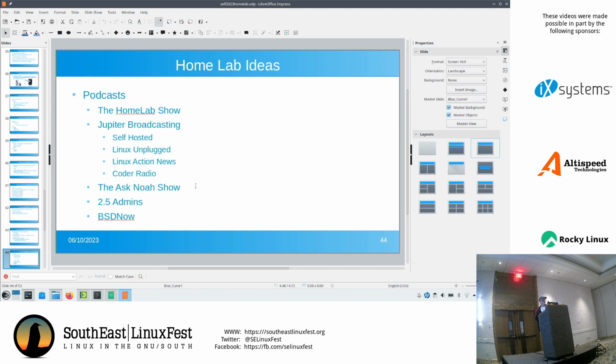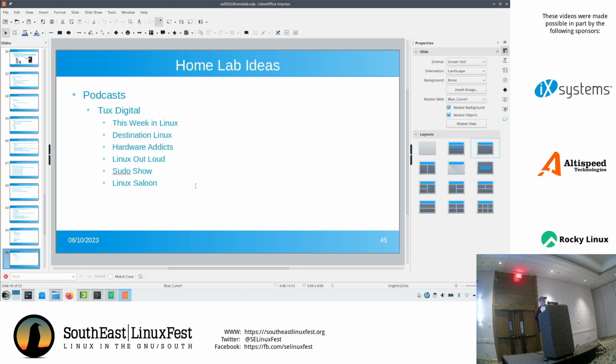So a lot of the Home Lab ideas I've gotten are from all the different podcasts, from the Home Lab show to the Jupiter Broadcasting suite: Self-Hosted, Linux Unplugged, Linux Action News, Coder Radio. And you've got the Ask Noah show, which they're right outside the doors. 2.5 Admins and BSD Now are usually more centric toward FreeBSD, but they have a lot of good information they kind of pass out. And then you've got all the Tux Digital podcasts listed there.